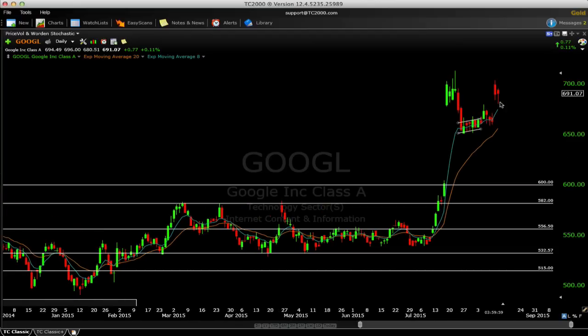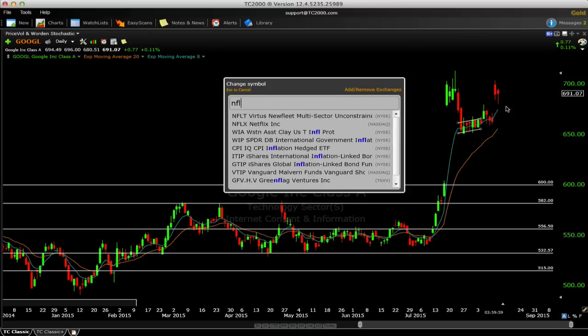Google, of course, we had the news yesterday on the new spin-off of the company. This one is holding up nicely, held the gap from today, looks constructive. It's tough to chase this. Moving averages are still trying to catch up to it, but again, momentum is certainly favoring the bulls here in Google.